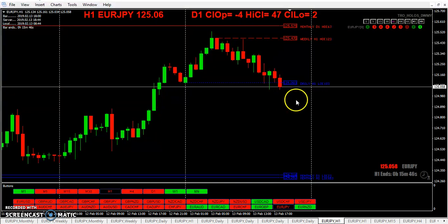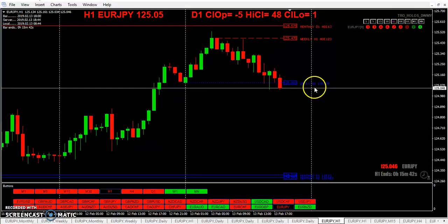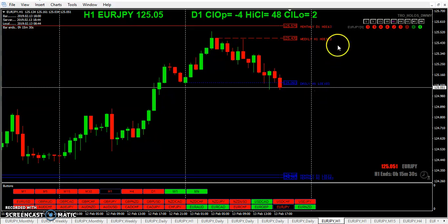And here's your daily H1 lowest open, just put in right there at the open. So price is going from green to red. We're heading down to the 125.00.